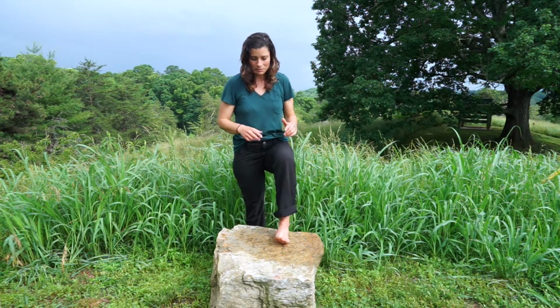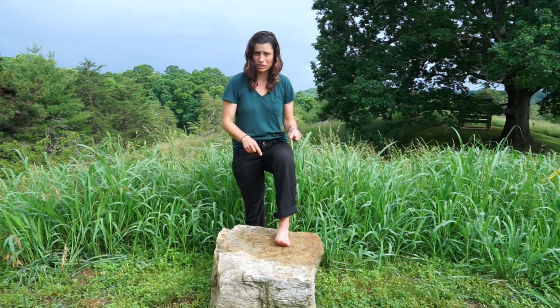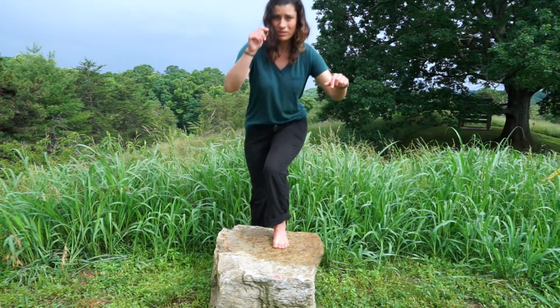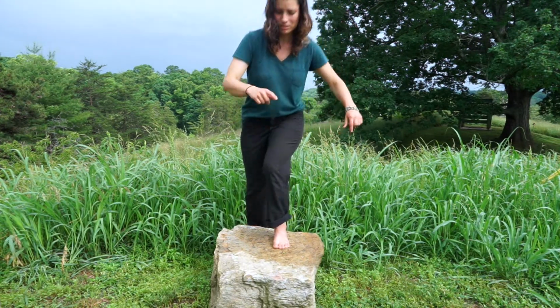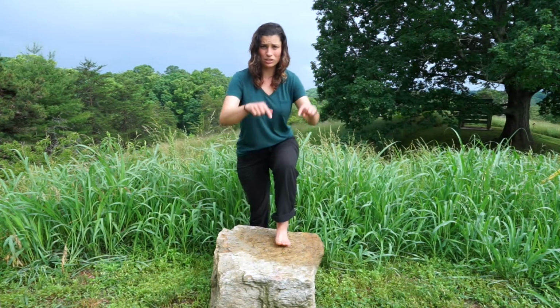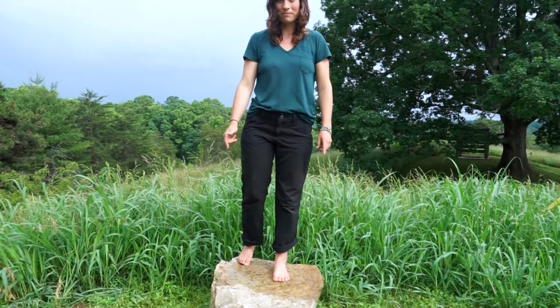When you're hiking, one thing you want to make sure of is that you step up properly. One way of doing that is making sure that you're pushing down through your heel. Because if you're not, you're going to end up jumping up with your knee pointing in. So instead, bring the knee out and push down through your heel as you lift up.